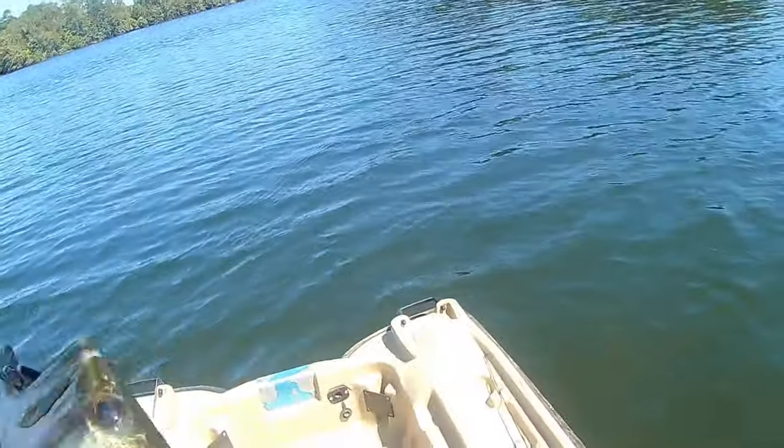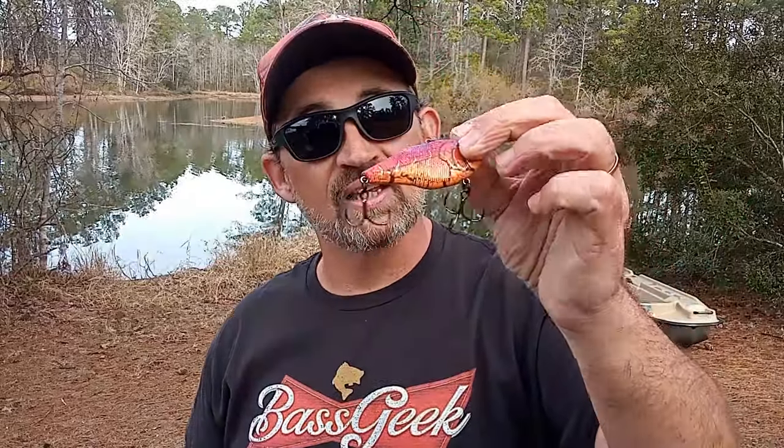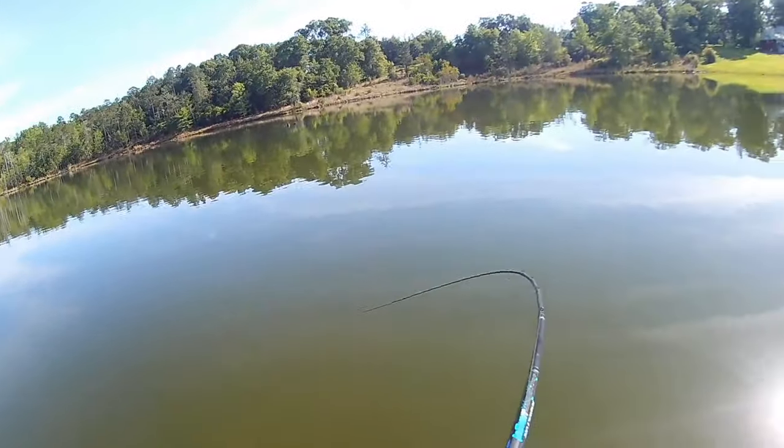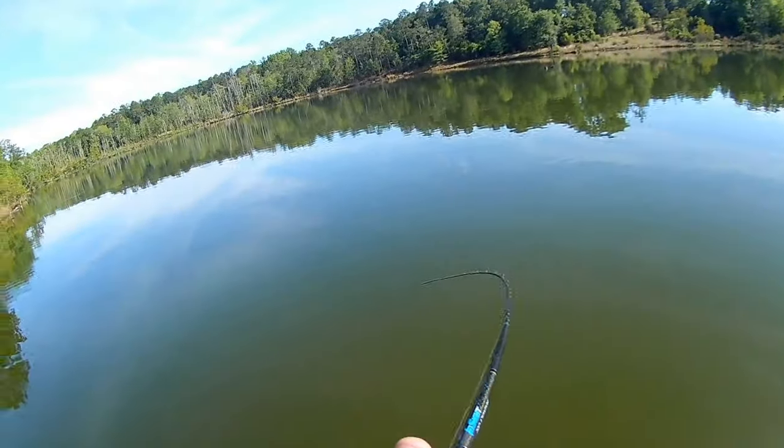And it's not really what you're thinking about how to work them, or even that old thing about red color, right? I started out today working this red. This is a Sixth Sense Quake 70, and this thing is gorgeous. Look at the colors on this thing. Beautiful. And it was doing work for me. It was great, but it wasn't just the color that was getting me bites. It wasn't just the appearance of how that bait looked. It was how I was working it.